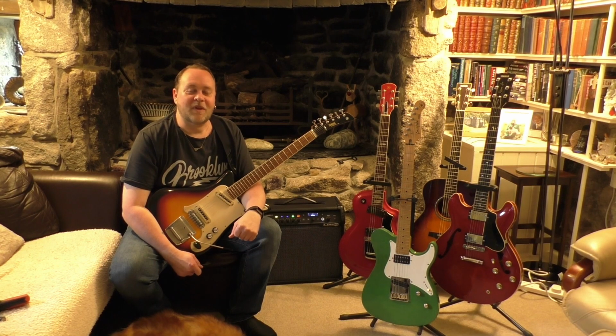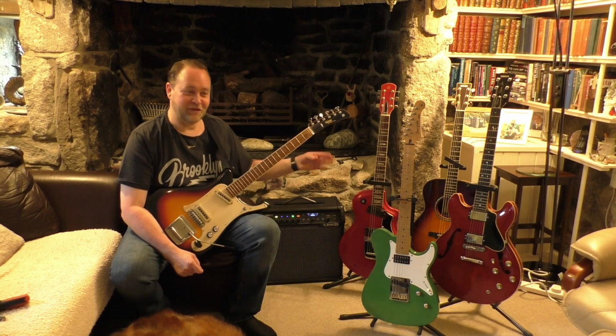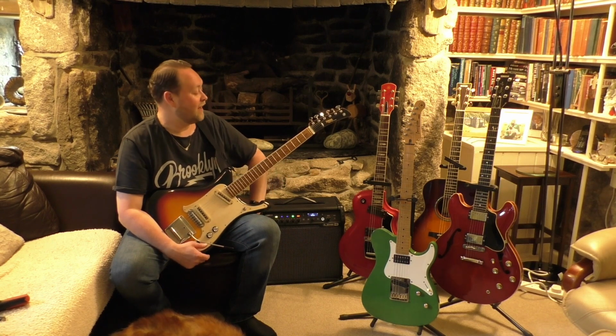So there you are, some rare Yamaha guitars. Feel quite lucky to have played these, to be honest, because you don't really get these in one room that often.